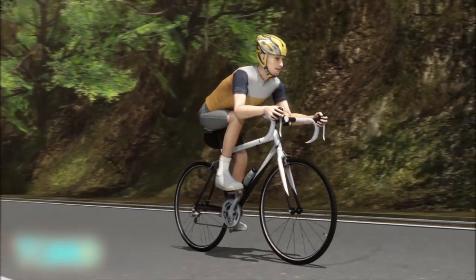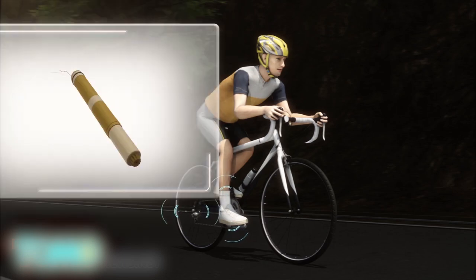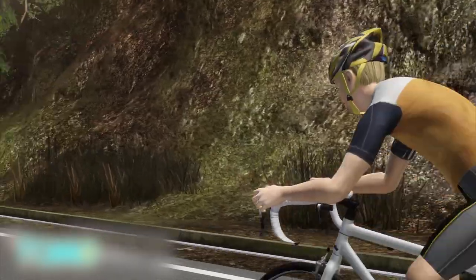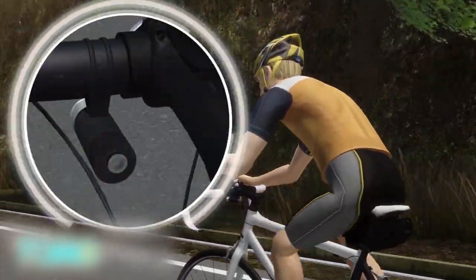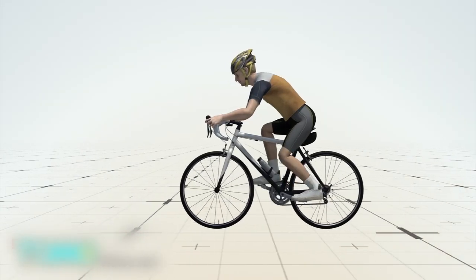A sensor installed close to the pedals and connected to the motor detects the cyclist's pace. At higher speeds, the motor runs faster, helping the rider move quicker. Another way to use the motor is by pressing a switch or lever on the handlebars. However, these are visible and easily detectable.